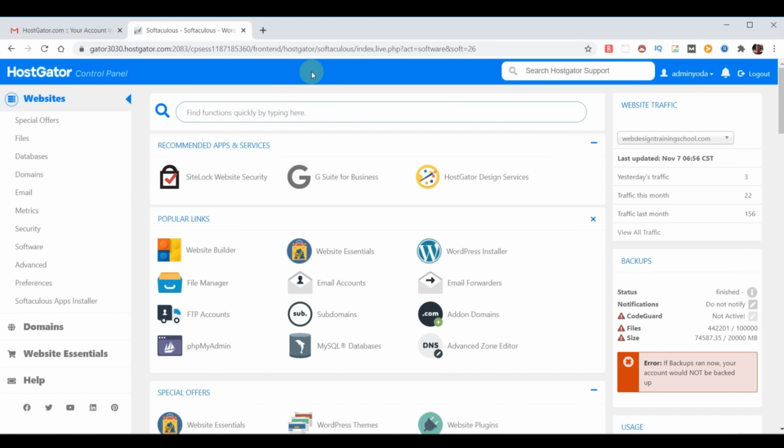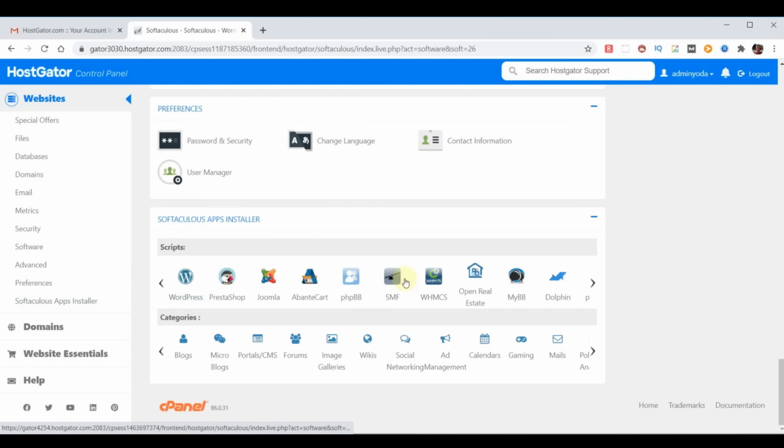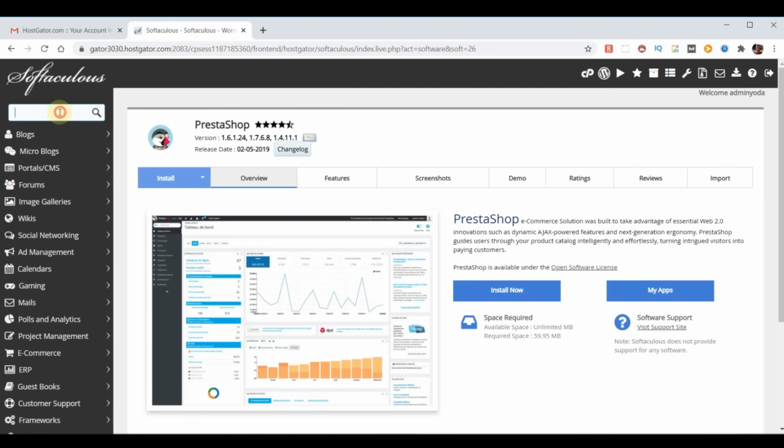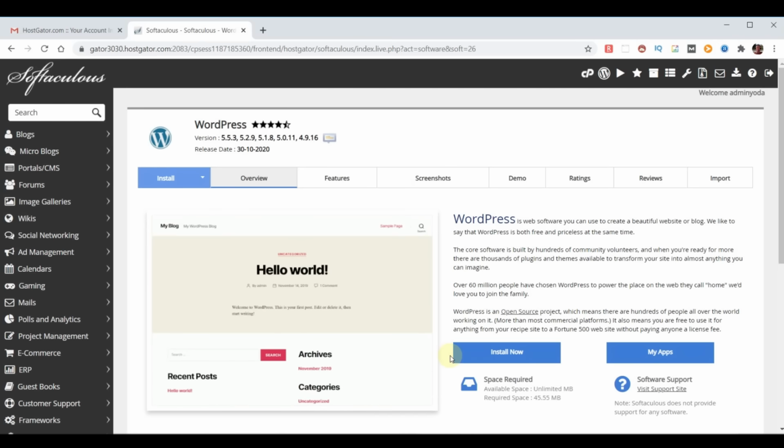So to be completely thorough, I wanted to throw in one additional tip. When you click on Softaculous Apps Installer, there's a chance that WordPress doesn't show up in your list. A very, very small chance, but let's assume it doesn't. In that case, you'll simply click on any of the other ones, and in the box, just type WordPress. You click on WordPress, and you're back to the same installer.